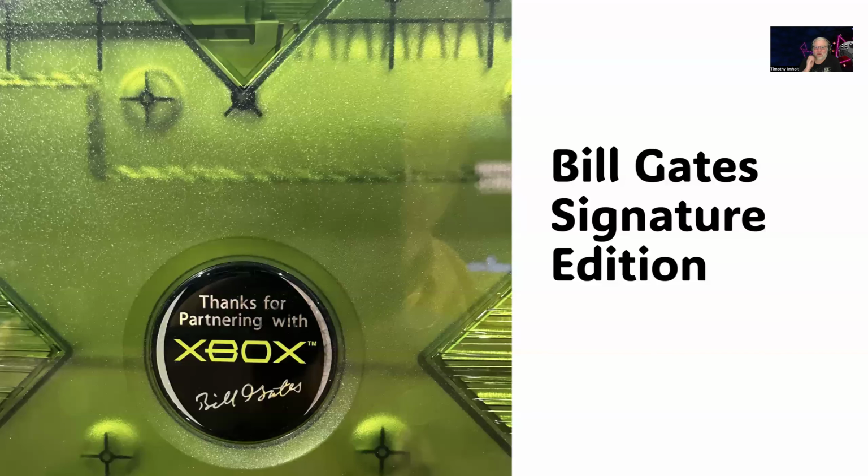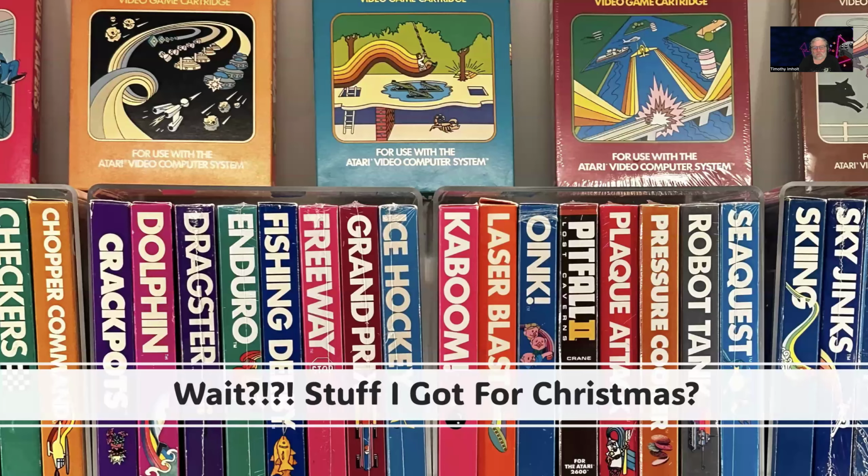They had the Bill Gates Signature Edition Xbox. I mean, this is some cool stuff, right? Nobody gets one of these at home, but you had to partner with Xbox to do it. You got this Bill Gates Signature Edition Xbox, which was kind of neat.